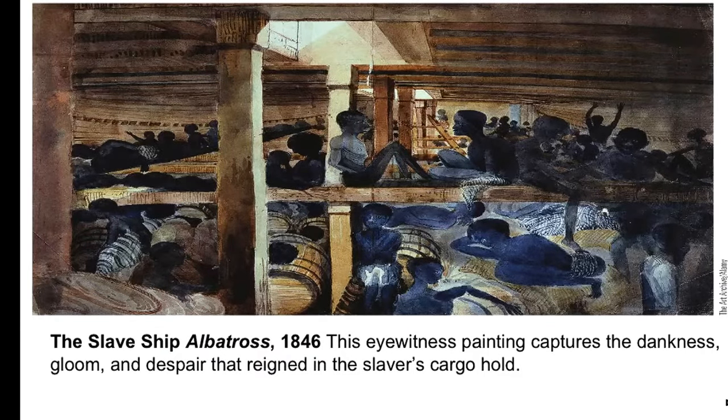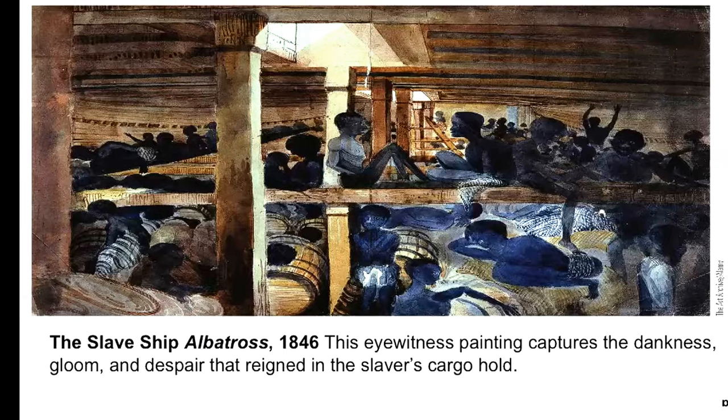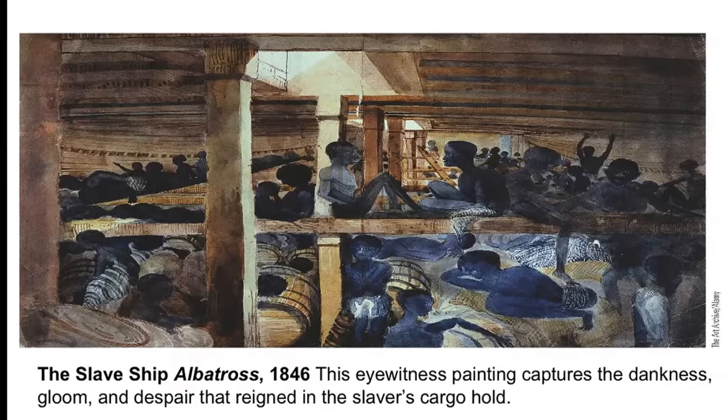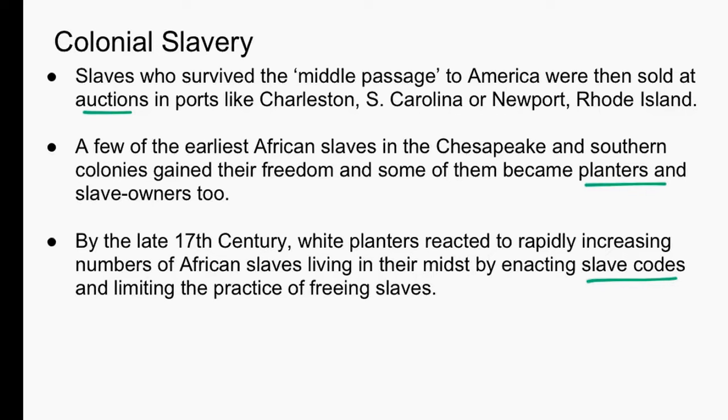The slave ship Albatross is pictured here in this image painted in 1846. This was an eyewitness painting that captures the dankness, gloom, and despair that reigned in the slaver's cargo hold. Slaves who survived the Middle Passage to America were then sold at auctions in ports like Charleston, South Carolina, or Newport, Rhode Island. A few of the earliest African slaves in the Chesapeake and southern colonies gained their freedom, and some of them became planters and slave owners too.